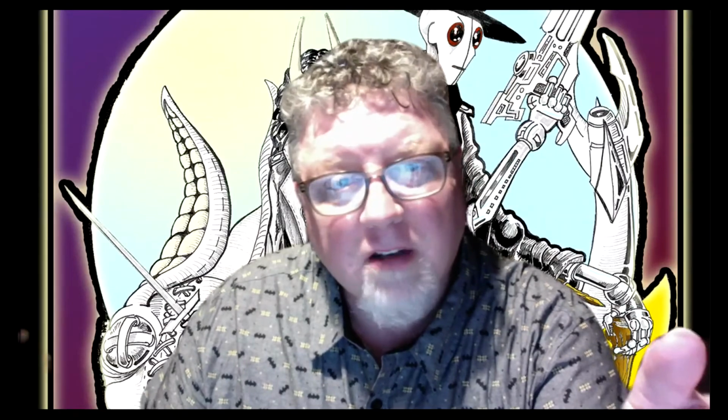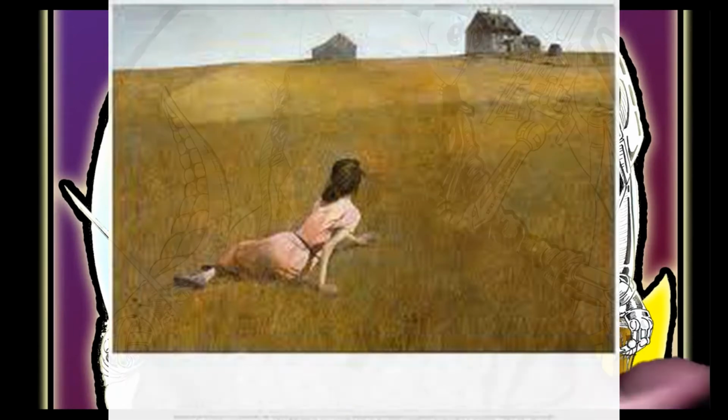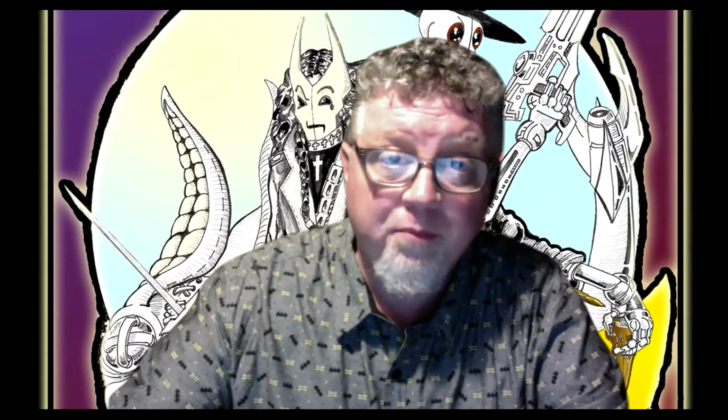If you can think back to Christina's World, when we talked about that last year, her pose alone made you question, why was she in the field? Why was she crawling through the tall grass? Was she hiding? Was she sad? Did she get in a fight with somebody? So poses are important because poses express emotion.